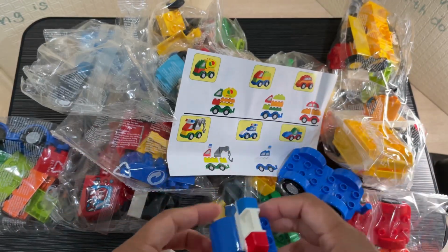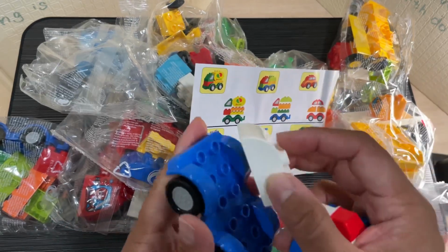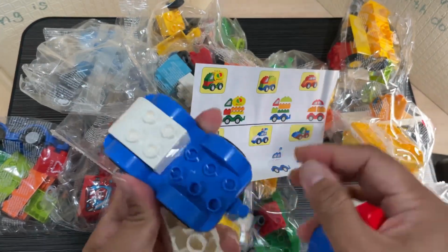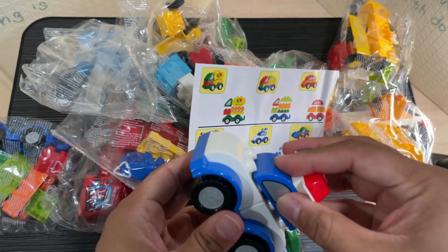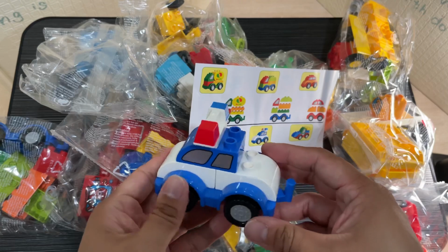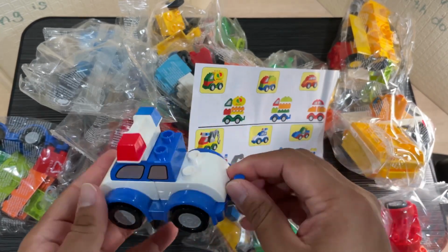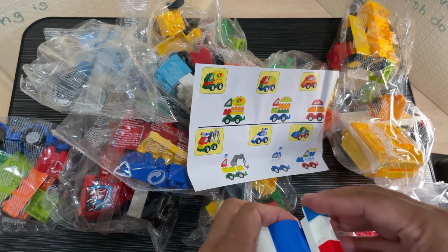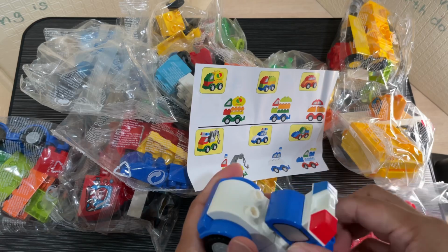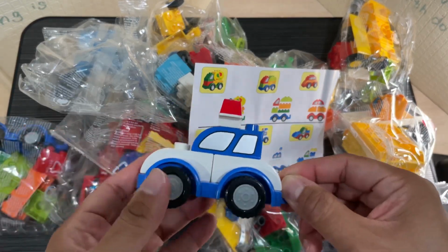So like this, the siren, you can put it here or you can modify it the way you want to. So this one piece goes in the front, the other piece goes in the back. This is the total on the top. So you can do it like this on the top, or you can do it on the other side as well. You can put the siren in the front or in the back, whatever you want to do. You have really nice things here.